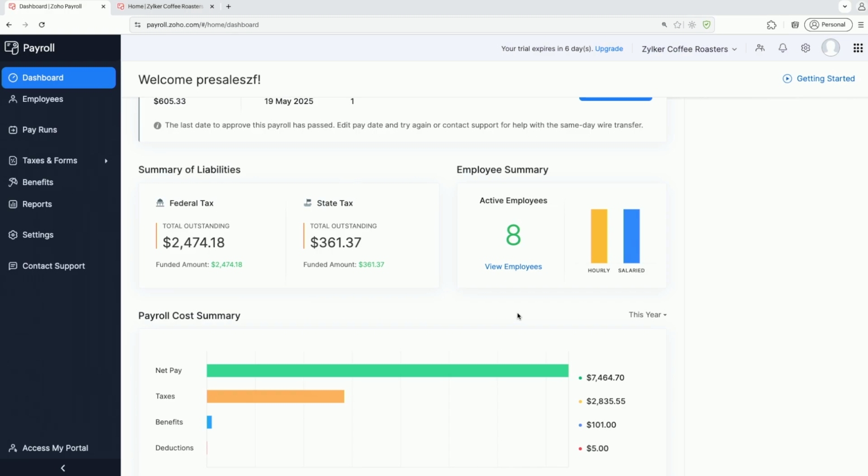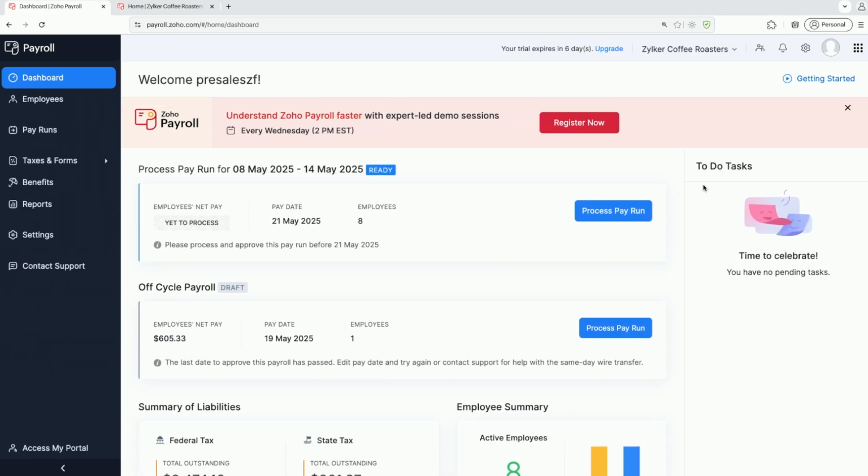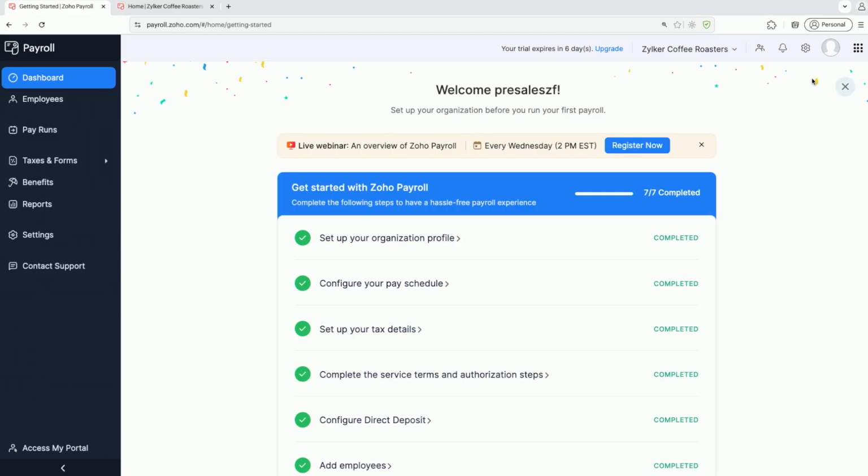And on the left side is where we have the key modules, where your day-to-day process would go. And on the right side is where we have the to-do tasks. So in case of any pending work items for approval, the admins would be notified through this. We provided Zilker with a getting started wizard to guide them through a step-by-step process to have their account set up and ready for the first payment.